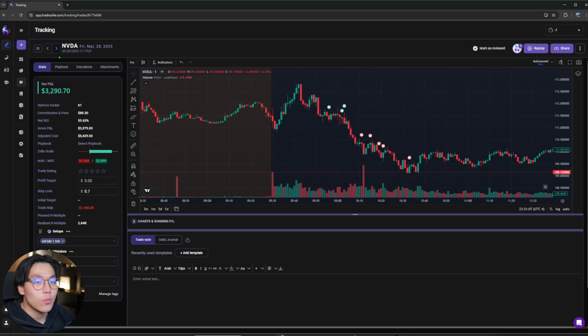So now you can see we're on my final trade example. This is on Nvidia Friday, March the 28th. This ended up being a $3,000 day. Ended up trading 60 contracts on this name for a net ROI of 60%. This was on a Friday, so the 0 days. That's also why I was sized down here as well.